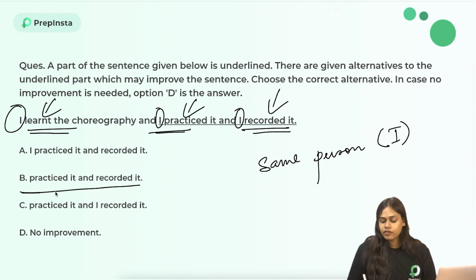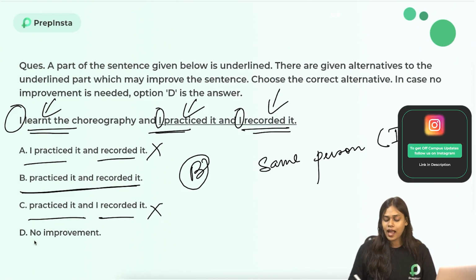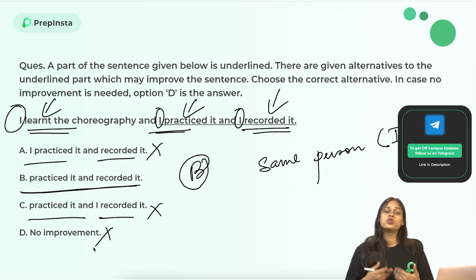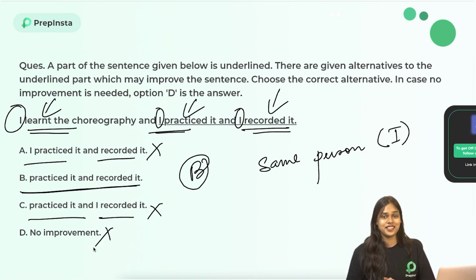So practiced it and recorded it, that is option B over here, becomes the correct answer. I practiced and recorded it is incorrect. Practiced it and recorded it is again incorrect. And no improvement obviously is incorrect because we do need improvement. All right, so option B over here becomes the correct answer.